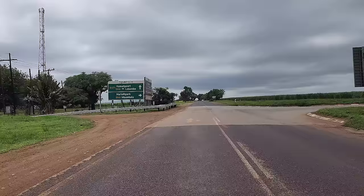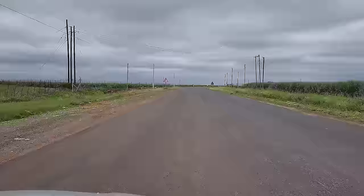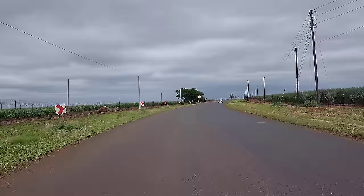Marlott Park. I'd like to go see what it looks like there. Through the sugarcane fields of Mpumalanga, eh? Yes, it looks that way. How am I going to stop looking for game? Yeah, that's going to be difficult. I just thought that this rock is something.